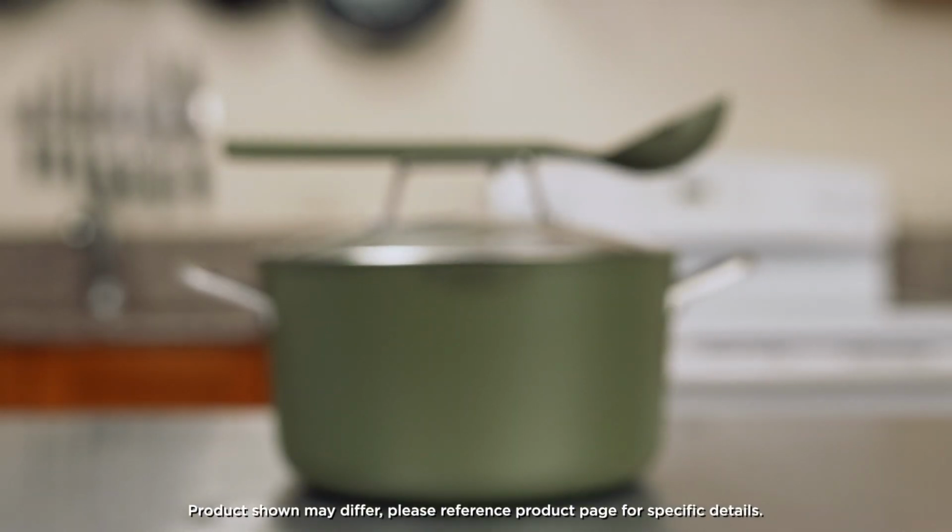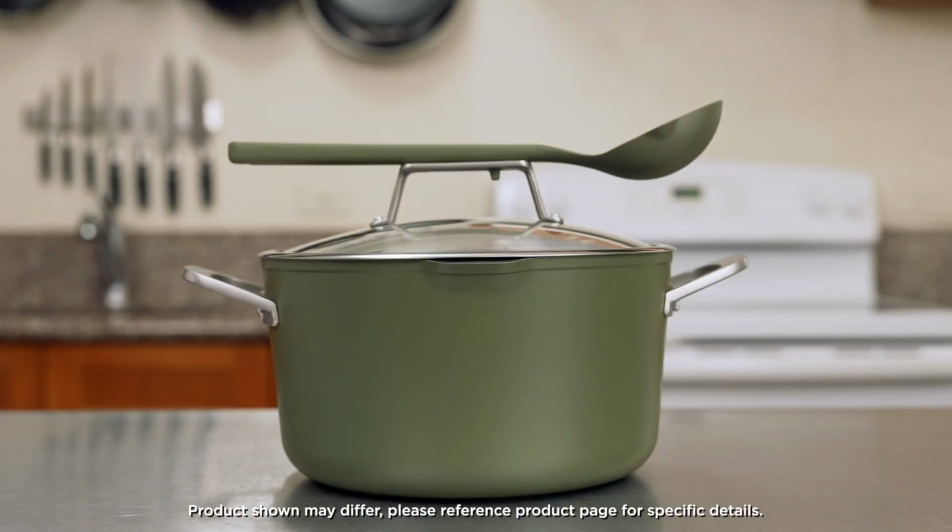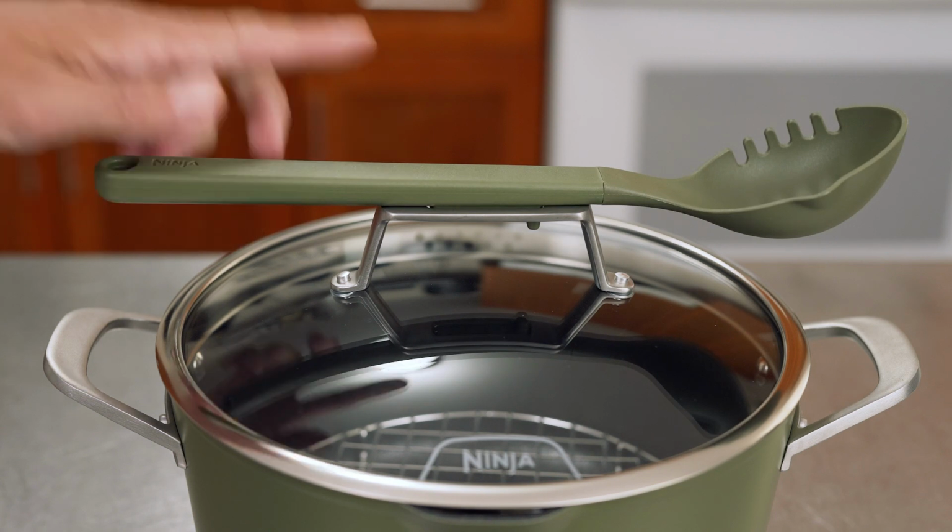Hi, I'm Philip, and I'm excited to introduce you to the Ninja Foodi NeverStick PossiblePot. This innovative product is designed to do it all.